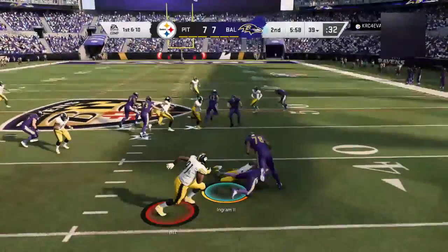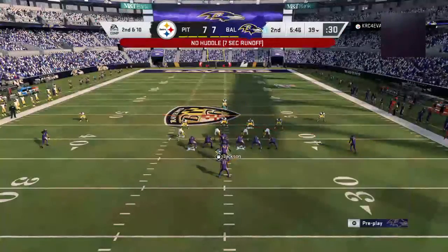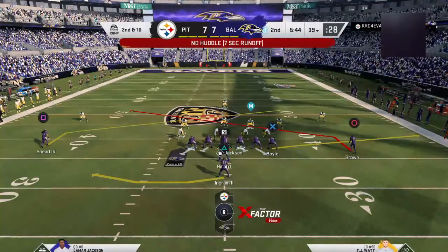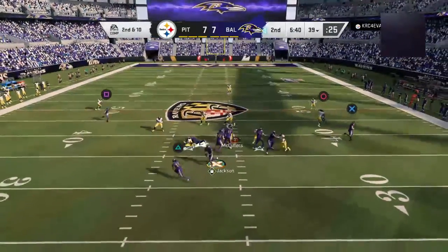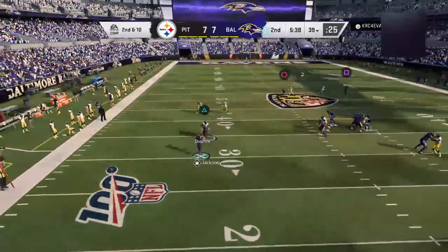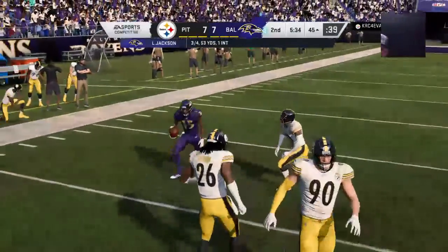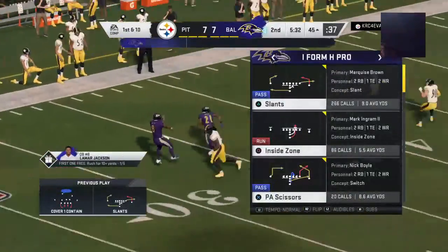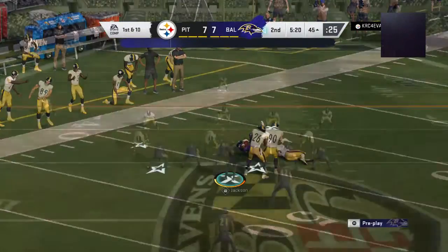Ingram again, a 1st down carry. And nothing doing. He's immediately taken down at the line of scrimmage. There to stop him, Terrell Edmonds. Looking to throw on 2nd down. Jackson being chased out left. Catch is made by Marquise Brown. And they're going to have themselves another 1st down as the tackle's made at the Steelers' 45-yard line.